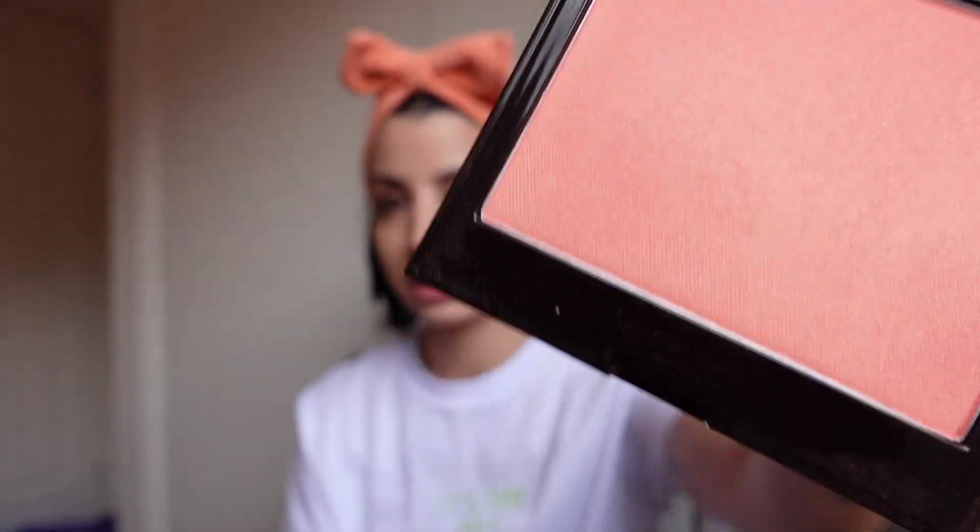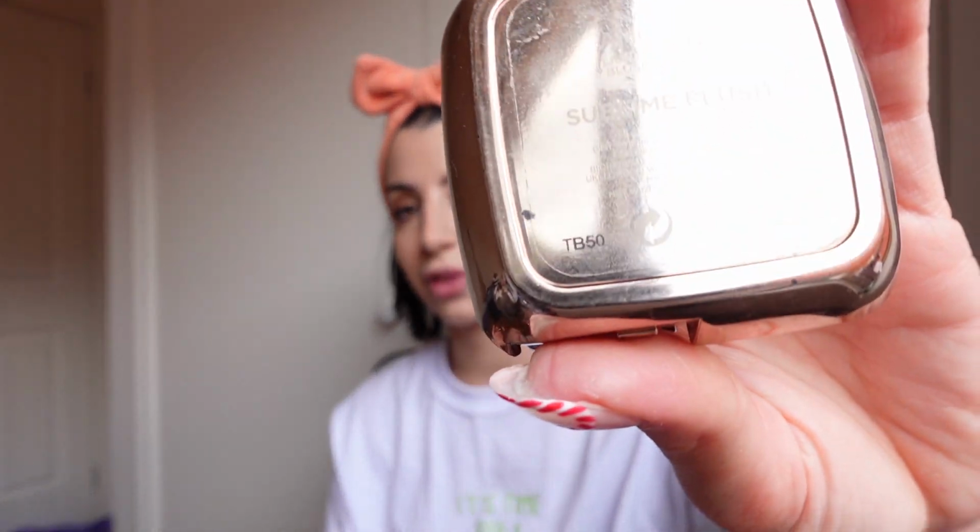Then we have blush. I'm loving both of these at the moment, and I'm going to show you them both because some of you might actually like this. So one of them that I've been using is Laura Mercier Peach. Look at that, it's just stunning. It's called Peach, not Peachy, sorry. And then the other one I've been using is Hourglass Sublime Flush.